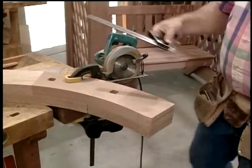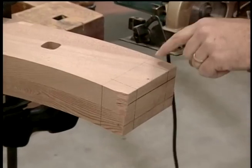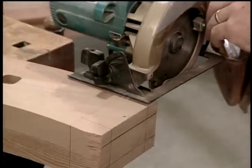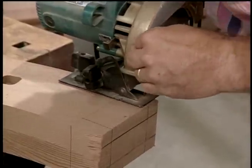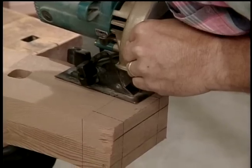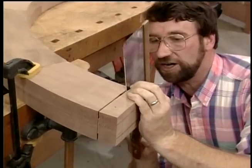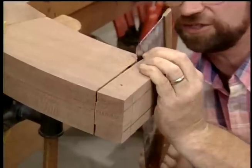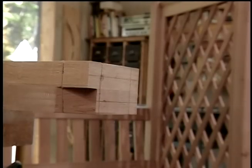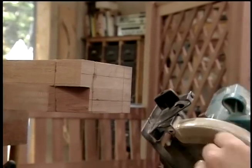Now, with the tenons all laid out at the bottom of the arch, I'm ready to cut it. The first step is along this line with the saw set at a depth of 3/4 of an inch. Make the shoulder cut across the thickness of the arch. I'm just using my back saw. And finally, to make the cheek cuts, I'm going to return to my circular saw.